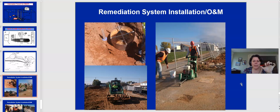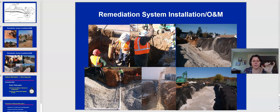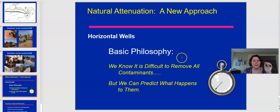So when you're installing remediation systems, a lot of it is just good old-fashioned hydro. You're cleaning up the site. You're putting in wells. If you ever go to a site, you see these triangles. Those are monitoring wells. And so you can install these, here's the trench with all the sand being put into it, the gravel into the area. It takes a lot of work. It's very expensive for remediation, especially when you're installing these large trench areas.